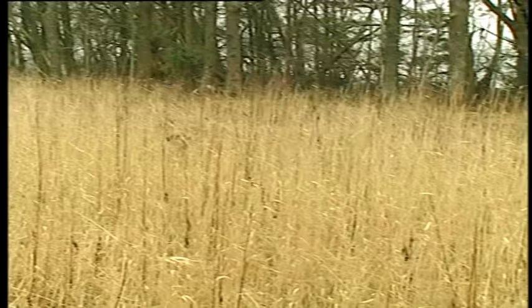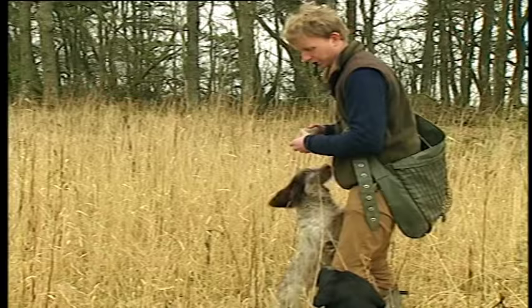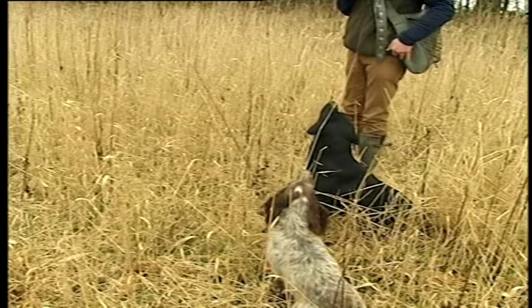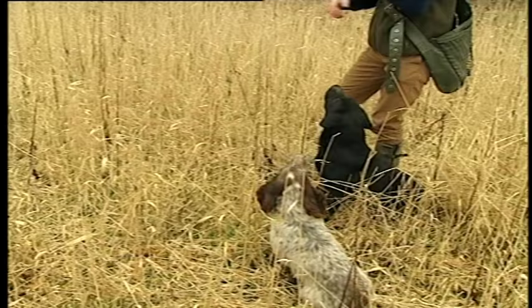Good boy, good boy, good boy, good lad, good boy. Rastus. Rastus, sit up. And when you've got a cocker that retrieves like that, it puts a little bit of pressure on the Labrador to do something similar. Let's have a go. Although Rastus had two to choose from, let's remember that.